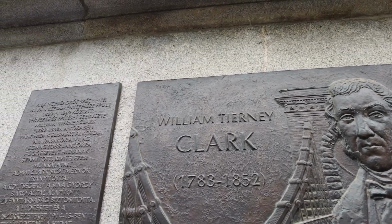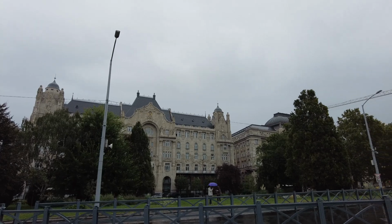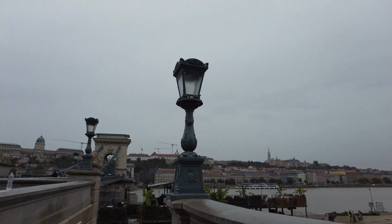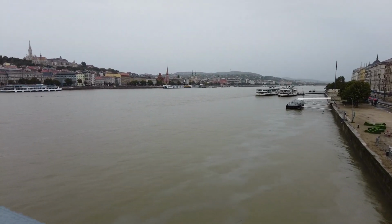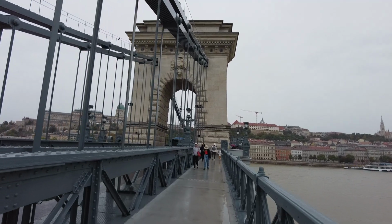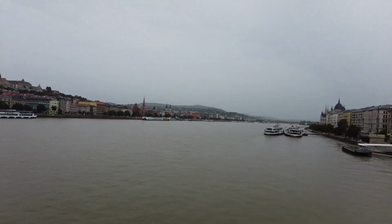The chain bridge is one of the symbols of Budapest. It passes through the Danube from Pest all the way to the stairs leading to Buda castle. Chain bridge is a suspension bridge crossing the Danube river. It connects the two areas of the city, that is to say Buda and Pest. Designed by the English engineer William Clark, it was the first permanent bridge on the Danube River, which was opened in 1849 after the Hungarian Revolution of 1848.